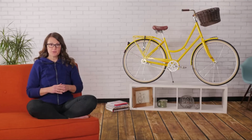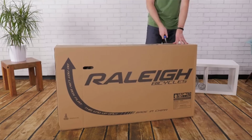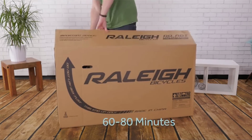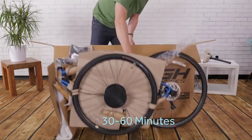As you open the box, you'll see there is some assembly required. If you have never built a bike before, this process will probably take you up to 120 minutes. If you are handy with tools, expect to spend around 80 to 100 minutes. If you have done some bike wrenching before but never actually built a bike, you'll need 60 to 80 minutes. And if you are an expert bike mechanic, you can probably be riding within 30 to 60 minutes.